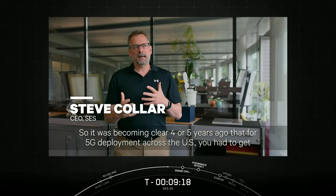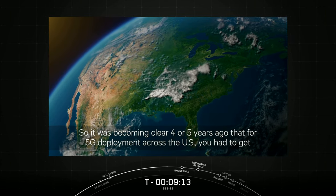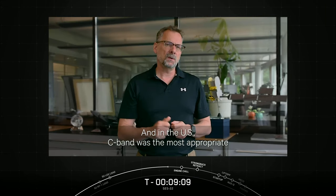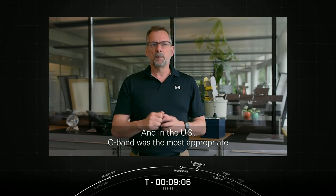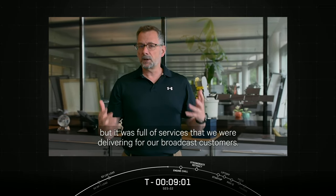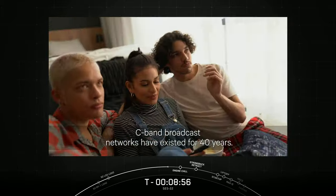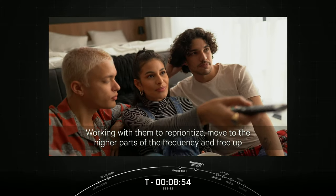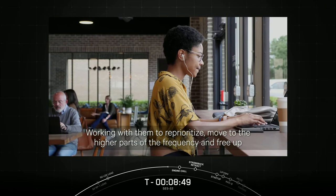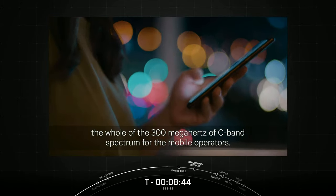So it was becoming clear 4 or 5 years ago that for 5G deployment across the U.S., you had to get access to mid-band spectrum and plentiful amounts of mid-band spectrum. And in the US, C-band was the most appropriate, but it was full of services that we were delivering for our broadcast customers. C-band broadcast networks that have existed for 40 years, working with them to reprioritize, move to the higher parts of the frequency, and free up the whole of the 300 megahertz of C-band spectrum for the mobile operators.